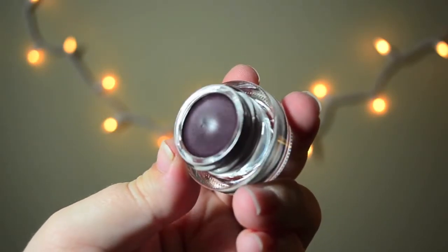I believe I heard that this is a permanent fluid line, but I just wanted to pick it up in this collection because, I mean, I just wasn't sure. I just thought this was so pretty, like, for fall. I cannot wait to use this.